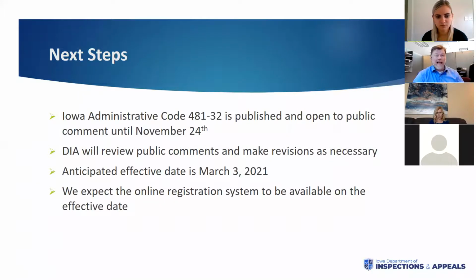Today is our last Administrative Rules Committee hearing, unless there are changes that we need to make based on that committee's feedback. If everything goes smoothly today, which we anticipate that it will, we feel we've done a really comprehensive and good job. The rules will go into effect on March 3rd. That's when they'll be effective.